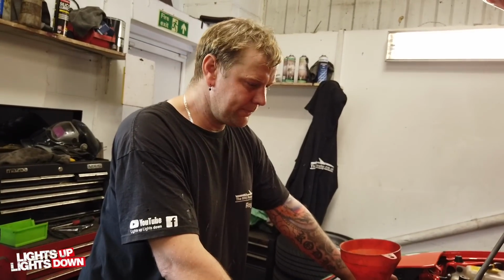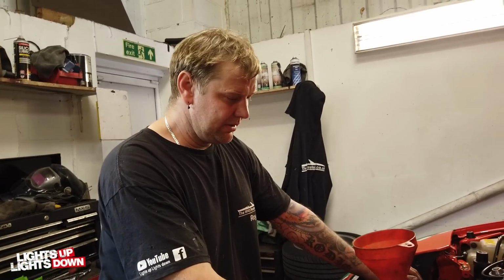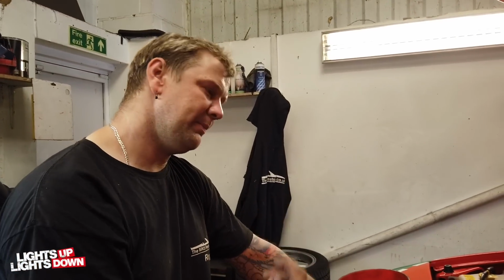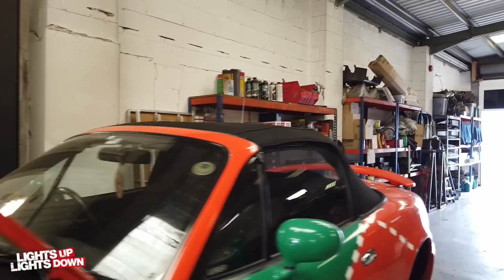So how far through the service are you? Pretty much done. Just got to bleed the cooling system through. I can't do that at the moment because obviously we're doing a video. And then once I've done that, wheels back on. Also changing the roof over for a customer-supplied roof. He wants to take it back to original vinyl.